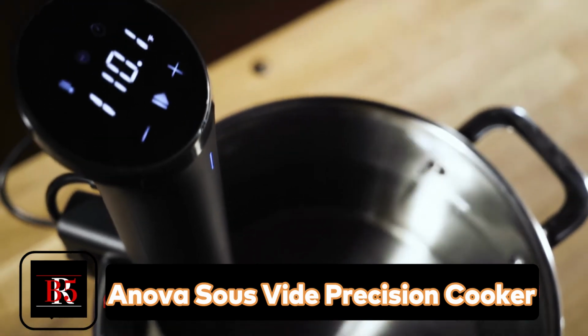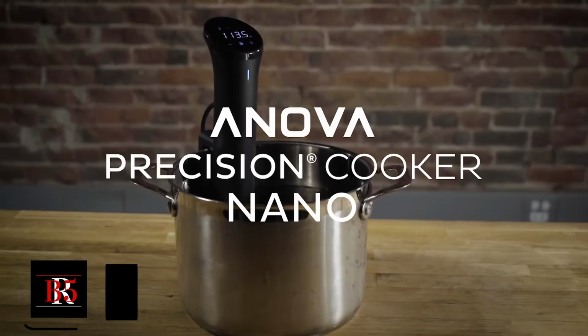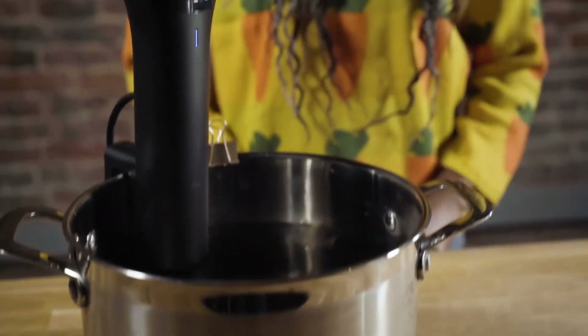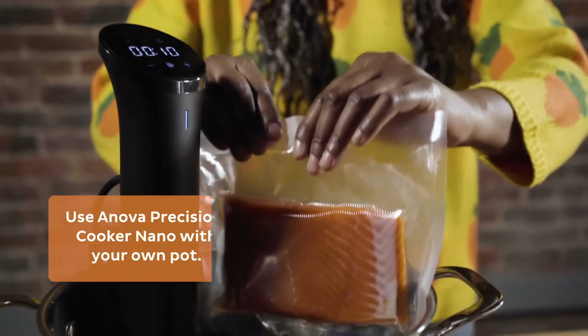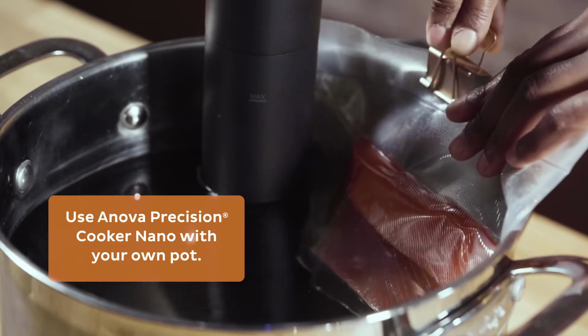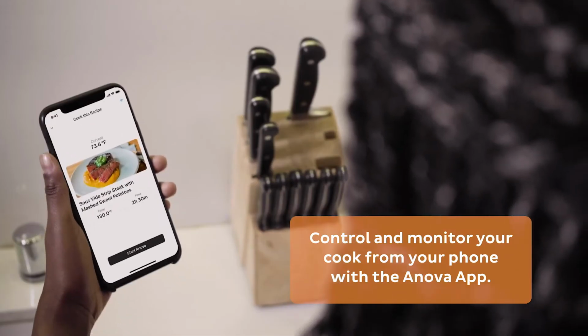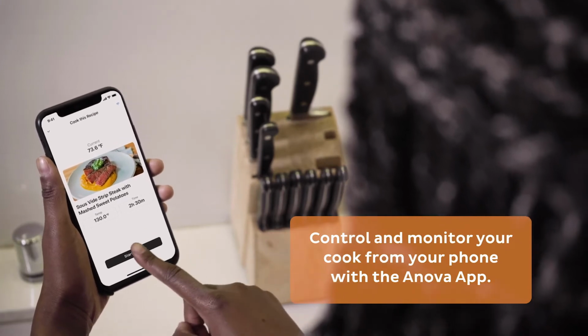Anova Precision Cooker Nano. A compact and affordable sous vide immersion circulator. Ideal for cooking for 2 people. Use the Anova Precision Cooker Nano with any pot. With Bluetooth connectivity, you're able to control and monitor your cook from your phone via the Anova app.